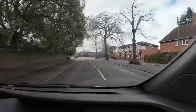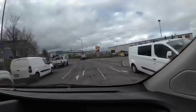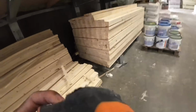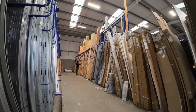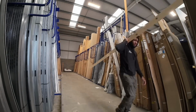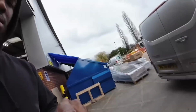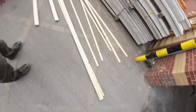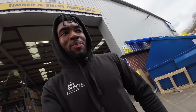Once I've measured up and I know what materials to get, I then go to the builder's merchant to get the materials. Okay, so I've just got the materials now. Just need to find some space in my van to put them.